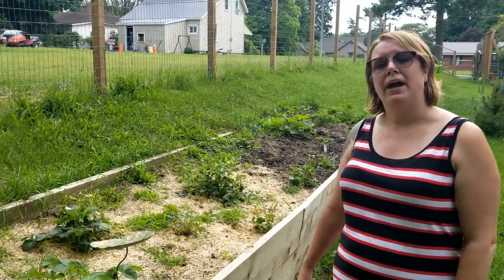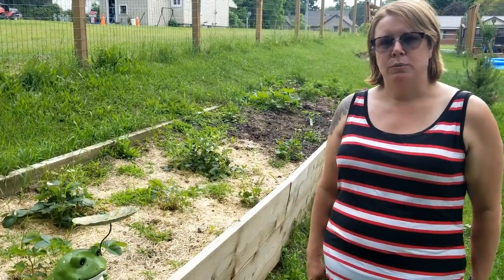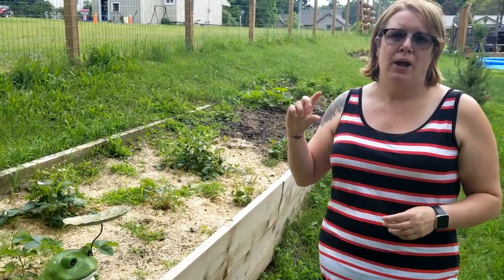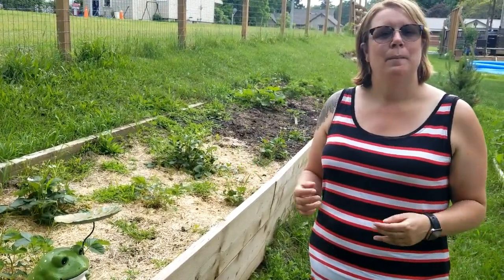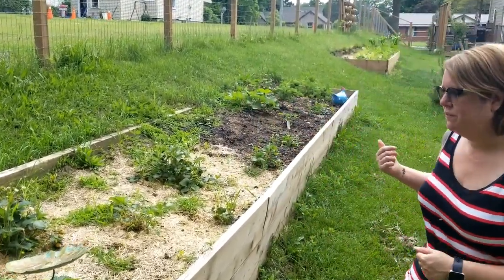And then our strawberry patch has been giving us some strawberries. If you're following us on Instagram at 2050 Maine, you'll see that we've been able to pull a few and got about a half a pint already of strawberries, which isn't huge, but it's better than nothing. And then let's go check out the Three Sisters garden.